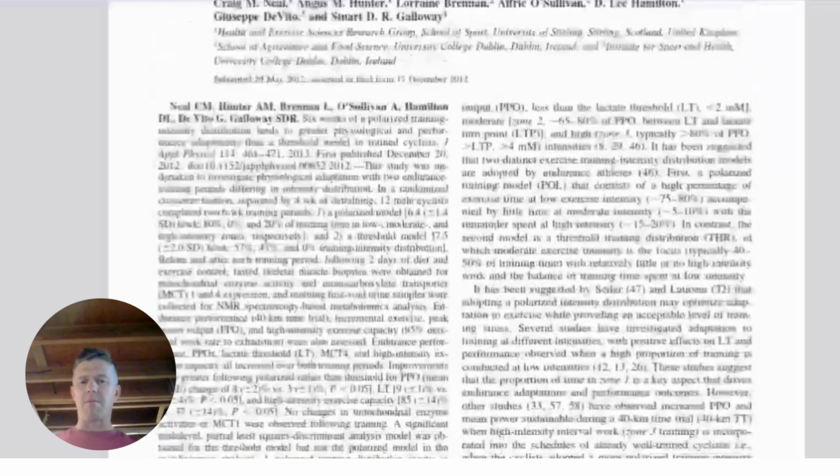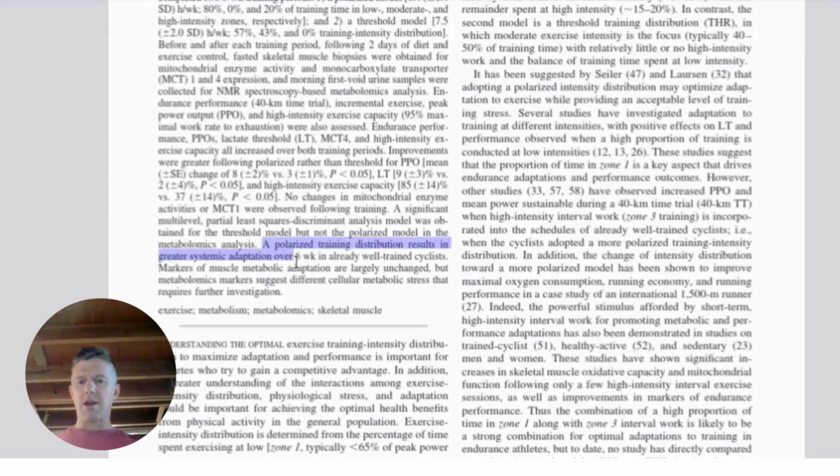And before we get into the specifics here, just highlight a few things of note here. So a polarized training distribution results in greater systemic adaptation over 6 weeks in already trained cyclists. Markers of muscle metabolic adaptation are largely unchanged, but metabolomics markers suggest a different cellular metabolic stress that requires further investigation. So basically, stuff going on in the muscles. Basically, what they're saying here is polarized training was better, but they can't pinpoint why it was better. And this is a common thing in a lot of studies. Polarized results in better results, but they don't really know specifically why.